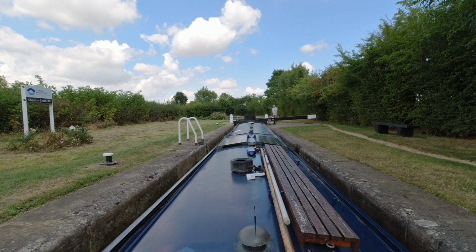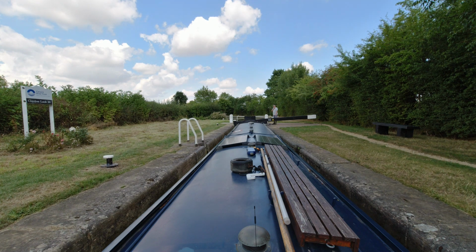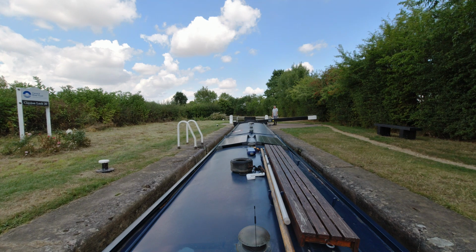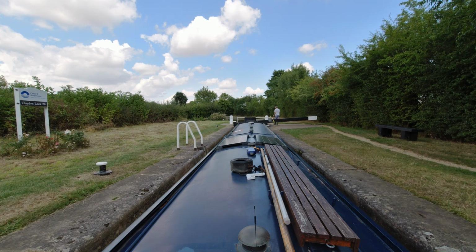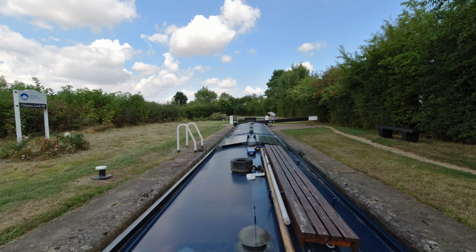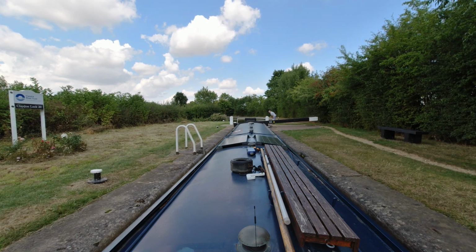This is a very well kept lock flight. There's nice benches and little flower beds and bits and pieces all on each of the locks so people can come and sit and watch. Lots of gongoozling opportunities.